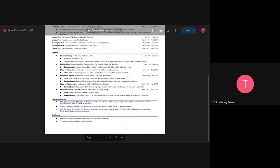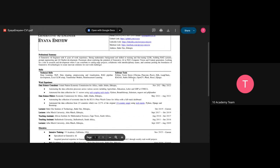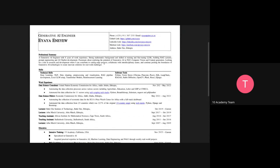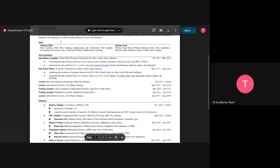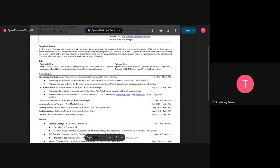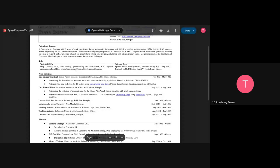So how did he compile everything on one page? Of course, he had to reduce the fonts. That's why you can see the size is very small. But he gave enough space for the summary, because this is where too much attention goes. And the skills he highlighted on one specific line to save space.